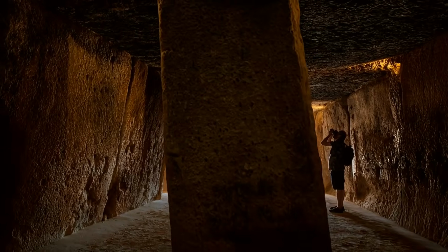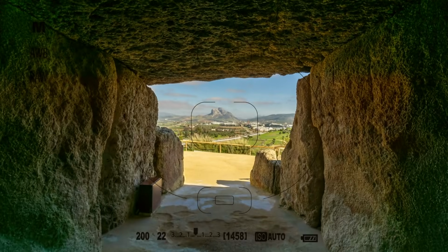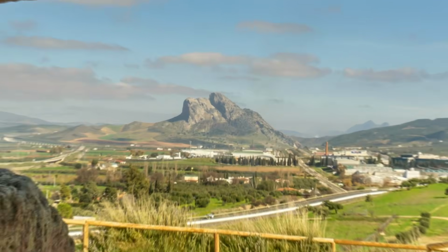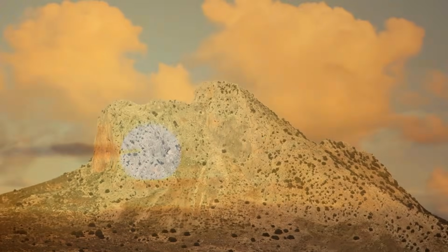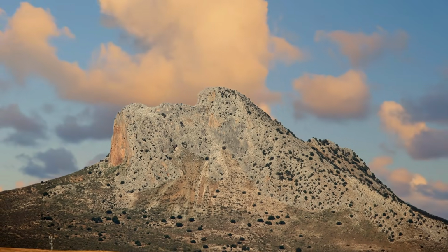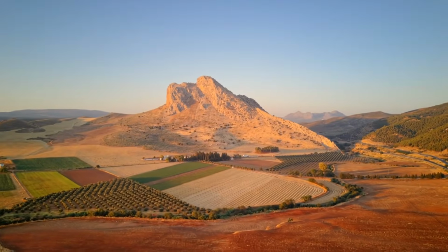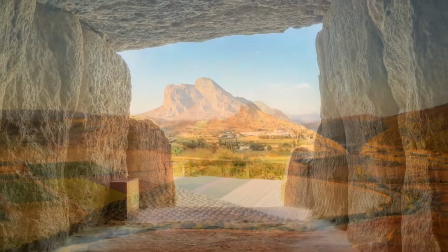It seems that the builders were also thinking of other details as well. From the entrance of the dolmen, one looks directly to the so-called Lover's Rock and the sunrise both at the same time. The Lover's Rock is an important part of local folklore and is a part of the circuit of dolmens from Antikythera, even though it's not a megalithic structure.